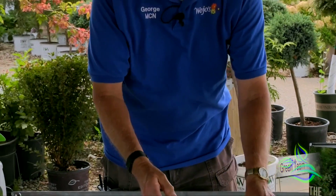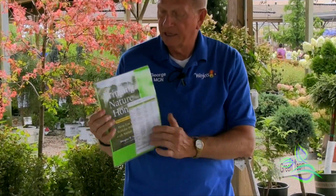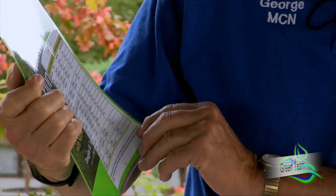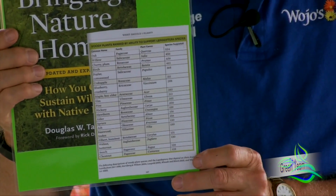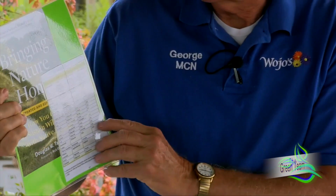And we find in using Tallamy's work that native plants make a significant difference. This is, again, showing his book, but this chart shows the woody plants ranked by ability to support insects. And it starts off with the common oak tree. The common oak tree and the oak species will support 534 varieties of caterpillars and insects that birds go after, that are necessary for birds to survive.